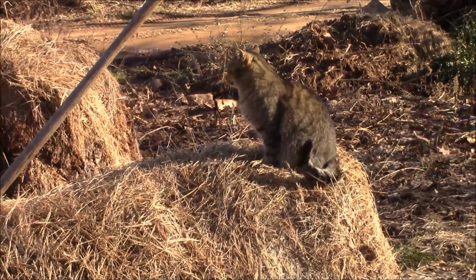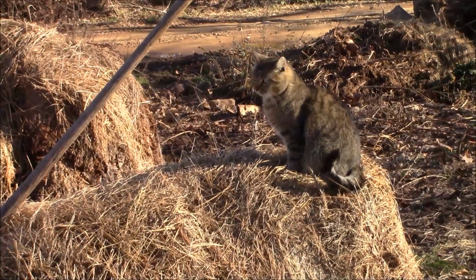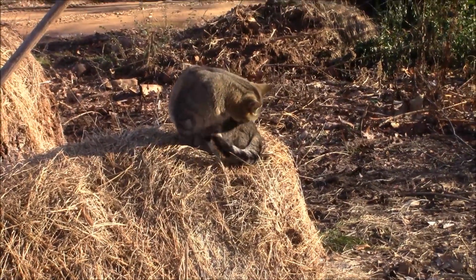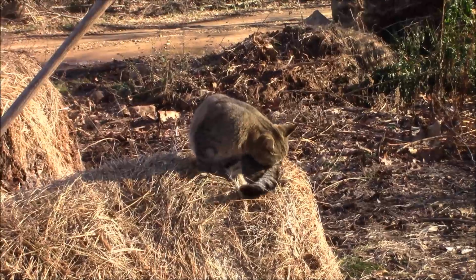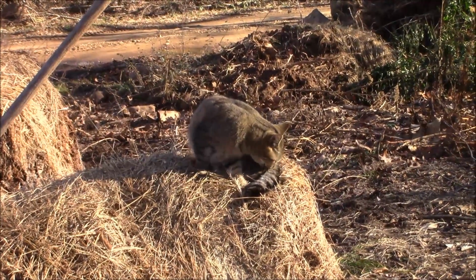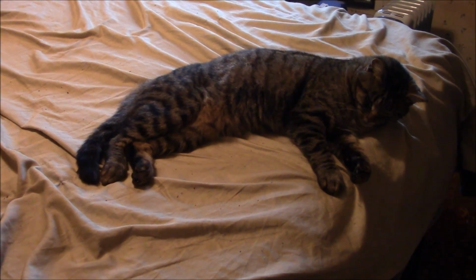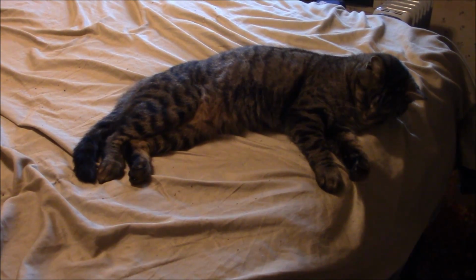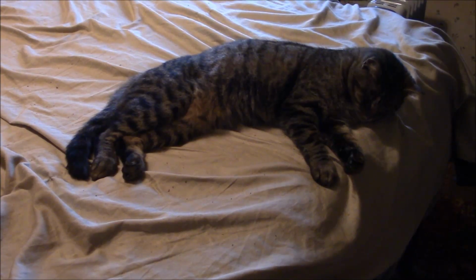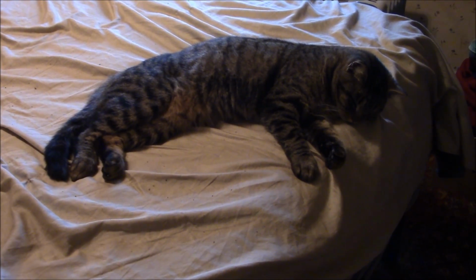Fifi on a bale of hay. Fifi. Hey, little Fifi. You enjoying the sun today? I sure am, after 2 straight days of really cloudy, yucky rain. Alright, Grumpy. You're going to become lazy. We're going to have to start calling you lazy instead of grumpy. It's a nice sunny day. It's a nice sunny day, Grumpy.